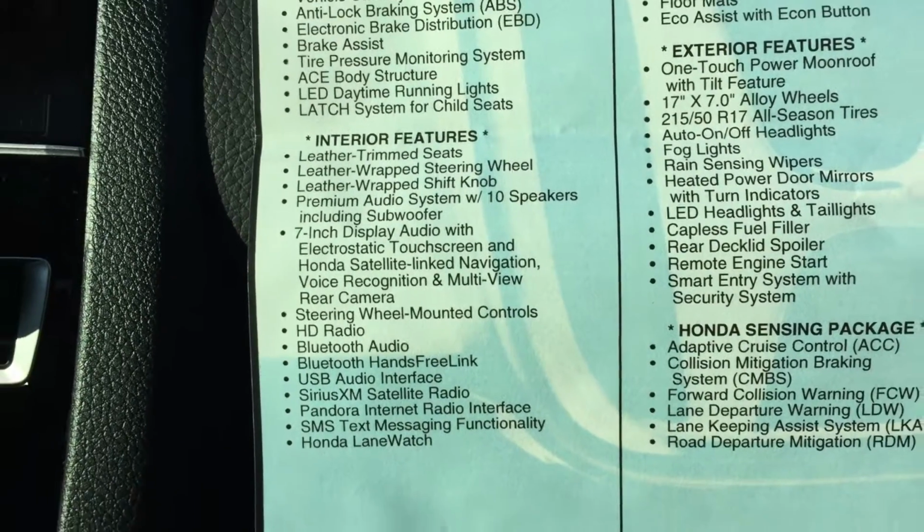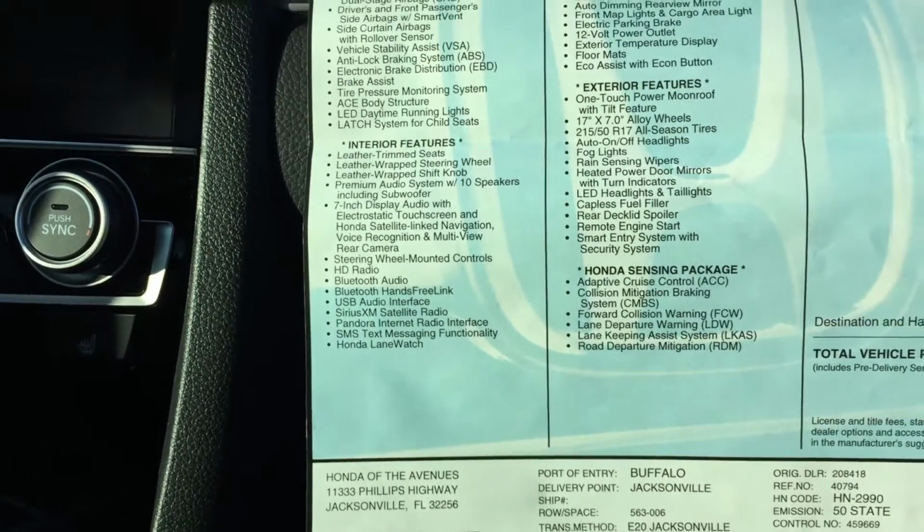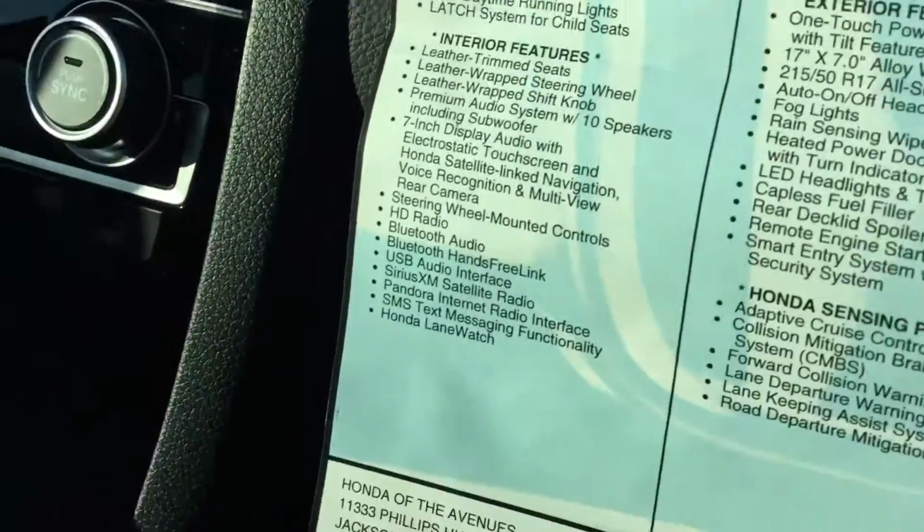So basically I'm going to go over what is leather and what is not leather on your seats. A lot of you may already know this, some of you may not. So let's take a look at the seat.